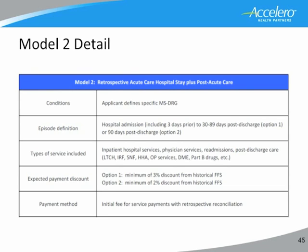Model 2 is centered around specific DRGs that the hospital will define. As an example, this model could be built around primary joint replacements, DRGs 469 and 470. The definition of the episode of care is from 3 days prior to hospital admission to between 30 and 90 days post-discharge. As shown in this table, this model incorporates all of the potential post-discharge services.